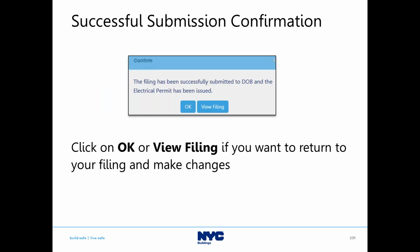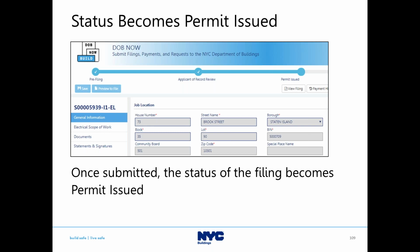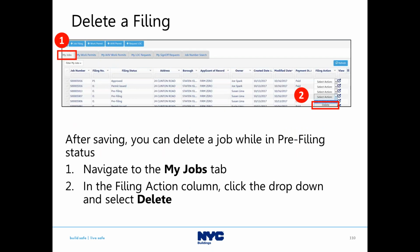Guess what happens next? Woohoo! We are successful. Our submission is confirmed. We're going to go ahead and click on OK, or if we want to print our View Filing, we can click on View Filing, and on that actual filing report, you'll be able to print, and your status goes straight to Permit Issued.